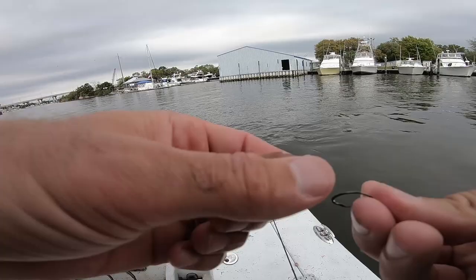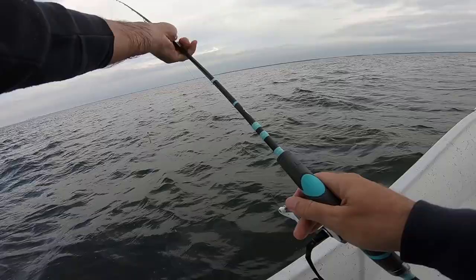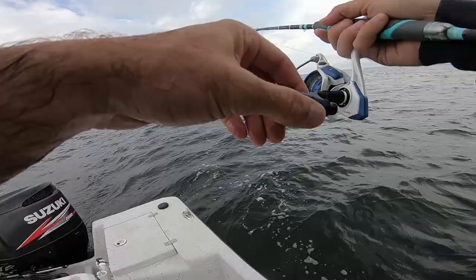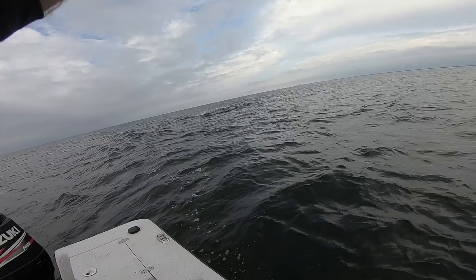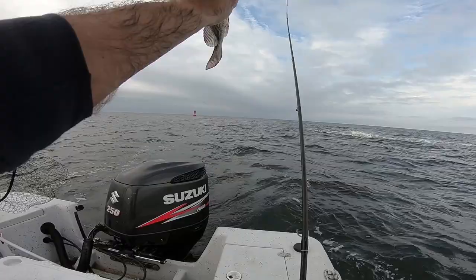So let me kind of tell you guys what we're doing, all right? We're Carolina rigging these live shrimp right here, and we're pitching them down to structure in 15 to 20 foot of water in hopes to catch sheep's head, mangrove snapper, something edible that we can take home and cook up for lunch. Baby mangrove snapper, that is not what we're looking for here. All right, we want one about five times that big.